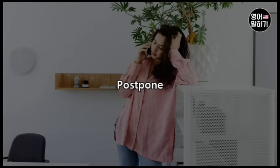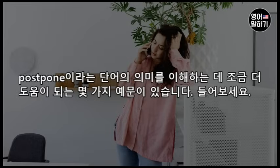And our third word is postpone. We have some examples of the word postpone that will help you to understand its meaning a little bit better. Let's listen.